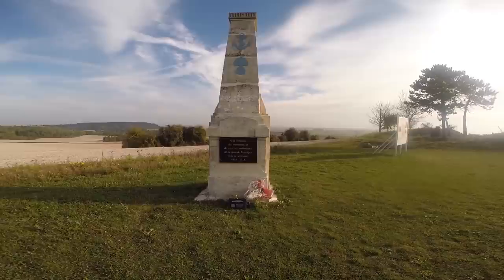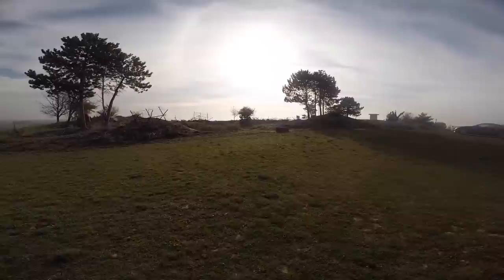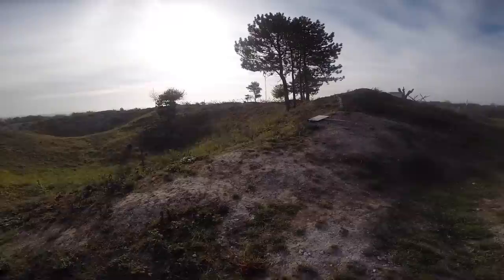What makes this place so special is that right in front of me now, the summit of the hill, which was a scene of terrible fighting, has had a lot of archaeological excavations done over the last couple of years. And I believe that even still today, they found, I believe it's 9 bodies, the remains of French and German soldiers that were buried here at the time.